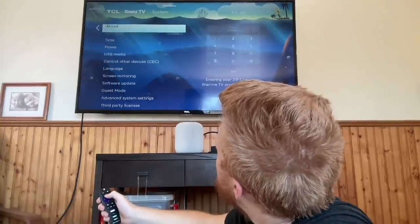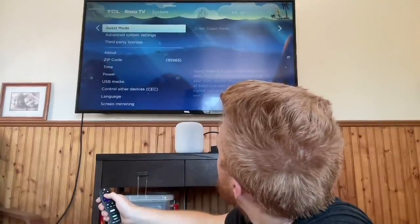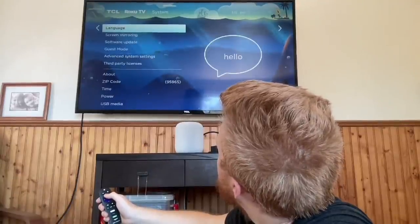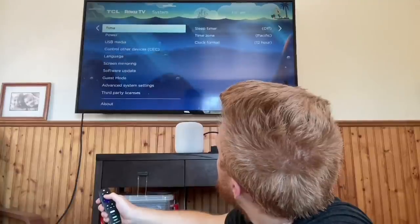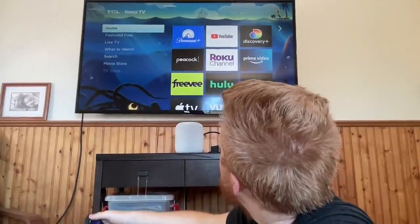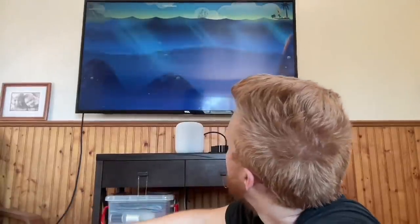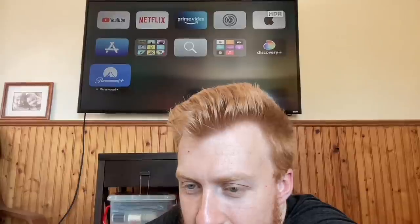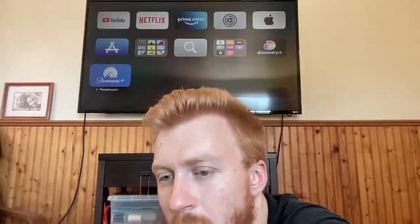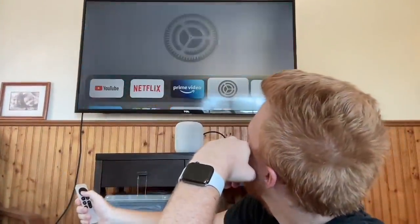USB media. About. That's my name. Software update. Screen mirroring. Now, I guess I might just have to take the L on that one then. That's okay. I can't find any other menus, but go to Apple TV setting. You can set what you want your remote to control. Oh, maybe it is through tvOS. Hold on. You might be onto something there.